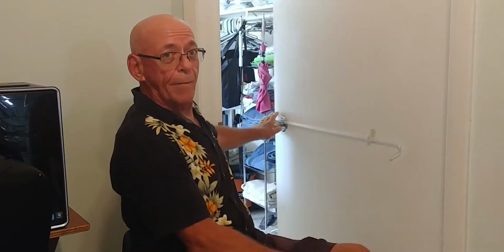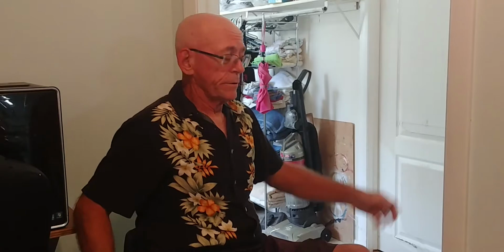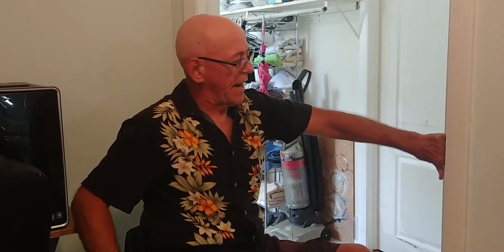Now if you're in a wheelchair, a walker, or a scooter, you know what a problem this can be, trying to close this door behind you. You have to cross the threshold, try and grab the knob, it's out of reach, and you don't want to put your fingers behind the hinges.